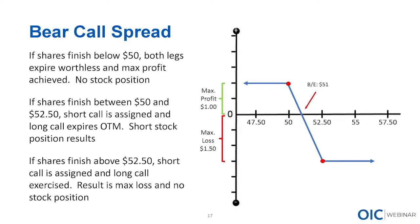If shares finish between our strikes, between 50 and 52.5, we would expect our short call to be assigned. That long call is going to finish out of the money, and because our short call is assigned, we are now obligated to sell shares. If we already have the stock in our account, that's wonderful. We'll simply deliver the shares that we have on hand. If we don't already have those shares in our account, then we're going to need to borrow those shares from our broker and establish a short stock position. That in itself may come with fees and certain requirements from our broker.